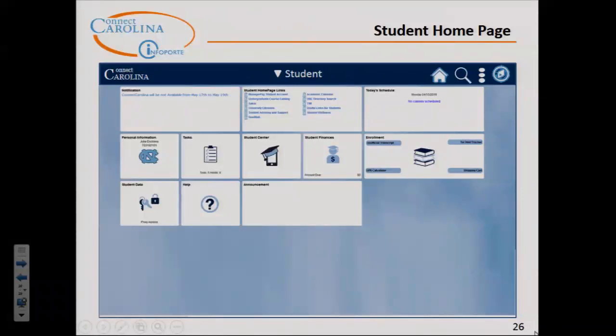Because we were going to do more fluid pages in the May go live, and now we've pushed that out to the end of the summer, some of these tiles are not going to the pages that they will go to later on. So what we decided is it was probably a better change management effort if we let them go ahead and click on the tiles and it take them somewhere versus making them non-clickable. So the task tile and the student finances tile, when they click those, they're going to take them straight to the Student Center.